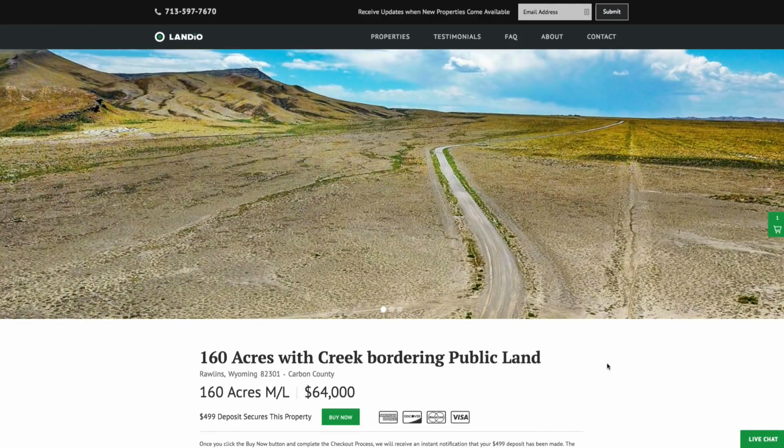So we cover all of the costs. There's no other costs associated with this property other than the purchase price.